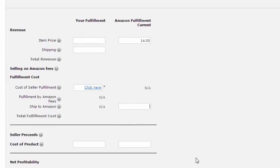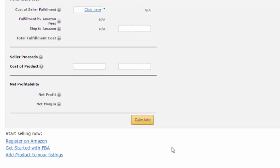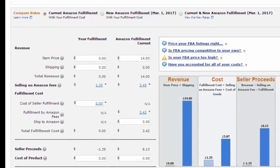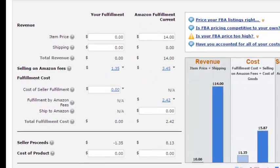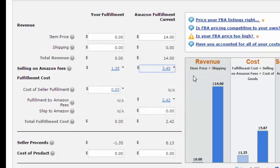The cost to ship it to Amazon, well, we'll actually just leave that blank right now because there's lots of variability there. And we'll leave the cost of the product blank as well. Let's take a look at what we got for fees. So current Amazon fulfillment, that would put us at $3.45 selling fees. That's $2.10 for the Amazon referral fee and $1.35 for the variable closing fee.